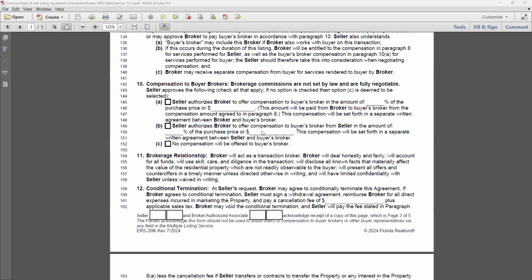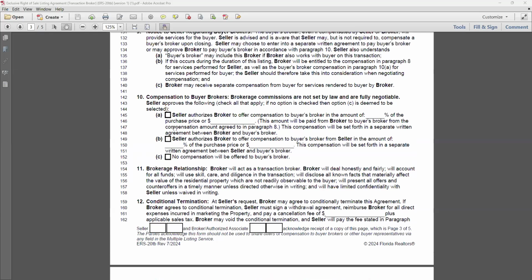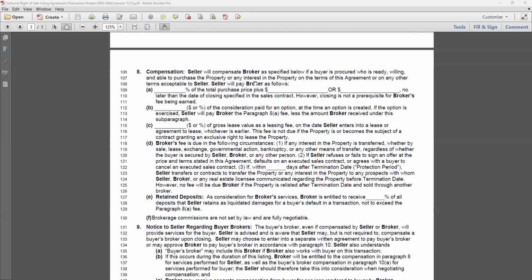Okay, time out. Okay, I get it. Coffee's kicking in. If they elect to go with 10B, on 8A you only put the amount that you're earning as the listing broker. Got you. Thank you for bringing that up. That's very astute of you to catch that.